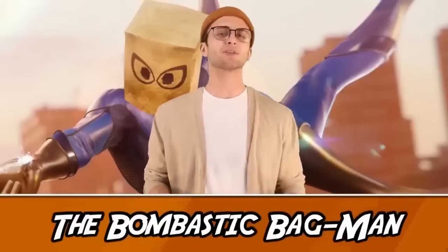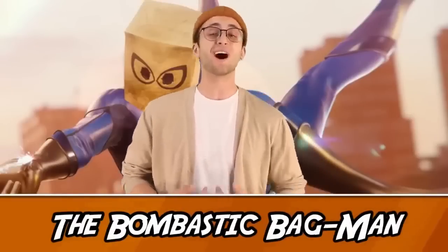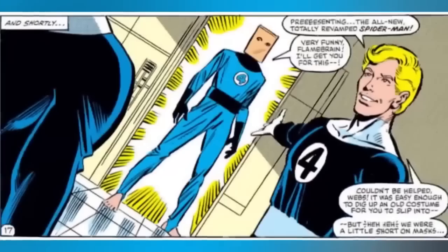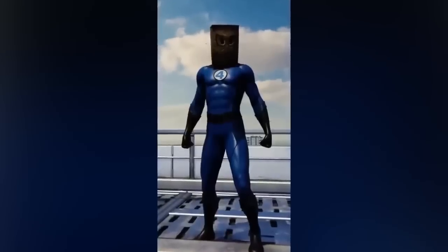Okay, so I'll say outright that I may be a little bit biased when it comes to this one because it is one of the funniest Spider-Man suits I've ever seen, and it's also one of my favorites. Now when Reed Richards first examined the alien symbiote and separated it from Peter, he was left without a costume, and obviously he couldn't go web slinging without a costume, as it would just reveal his true identity. So what did he do?